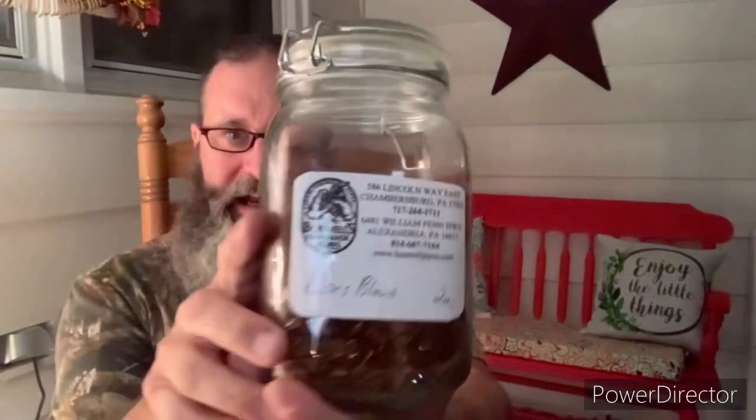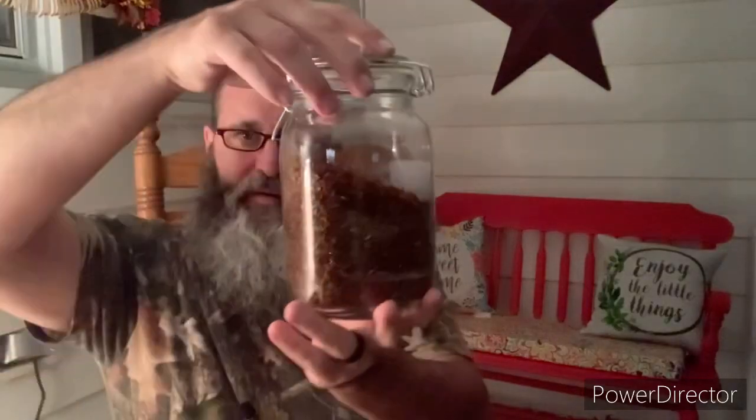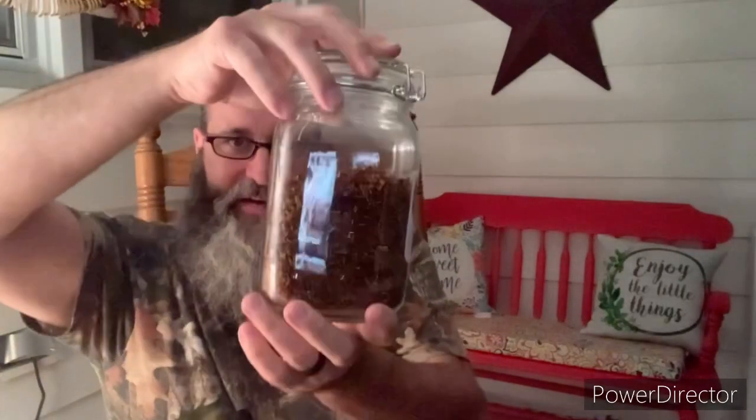So I'm smoking my Wally Frank. Love this pipe. Good pipe. And smoking Dan's Blend from Boswell's. Look at that, that's a half a pound. And I have my coffee black.